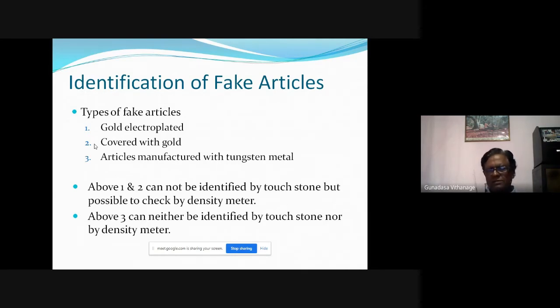If it is covered with gold, you can't identify it by touchstone test, but you can identify it by density meter, as well as the weight you feel is very much less than gold. Therefore, when you take it in your hand, at that instance itself you can guess this is not gold. These both types are very rarely presented for pawning now. This is a dangerous item.